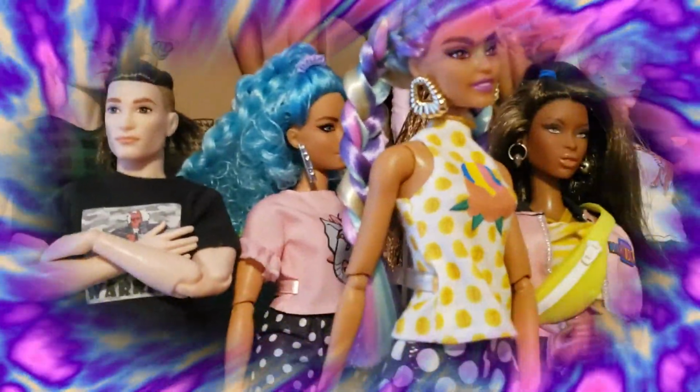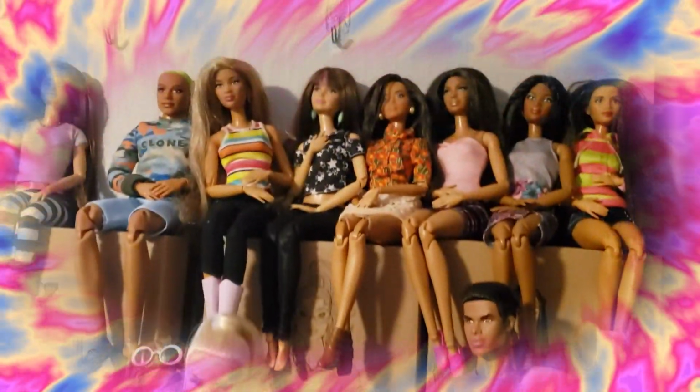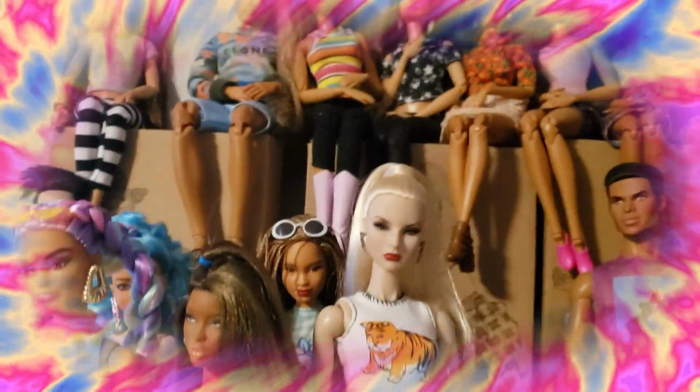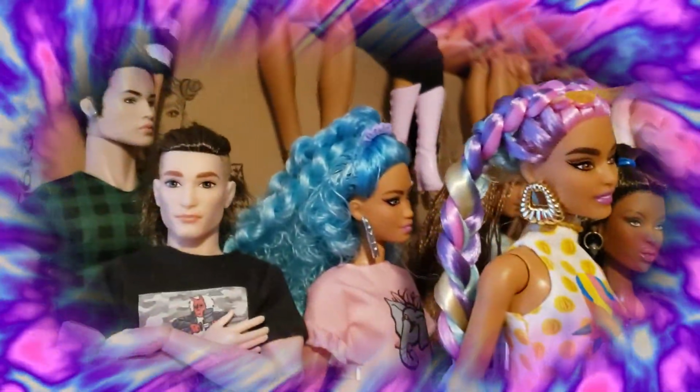Once again, we are going to have a little bit of fun today together. And this is just my little display of some of my dolls that I wanted to have out. I have a very small space that I'm working with, you guys. So they're kind of all squished together here, but this is still a work in progress. Not their final destinations, so I gotta work with what I got right now.